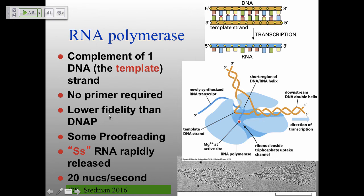Considerably lower fidelity than DNA polymerases. They don't have the same kind of structure, that hand structure, which sort of closes down on the base pair and checks to make sure that it's got the right geometry. They have a little bit of proofreading, but it's a lot less than you have in your DNA polymerases. So lower fidelity, a little bit of proofreading, but a lot less so. The RNA comes out of the RNA polymerase really rapidly.